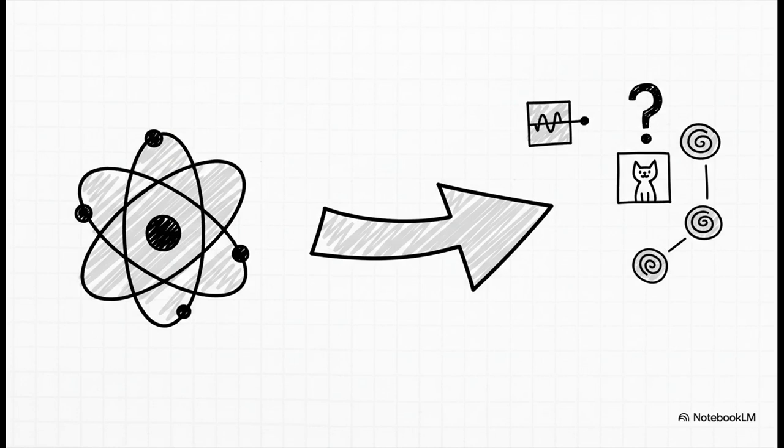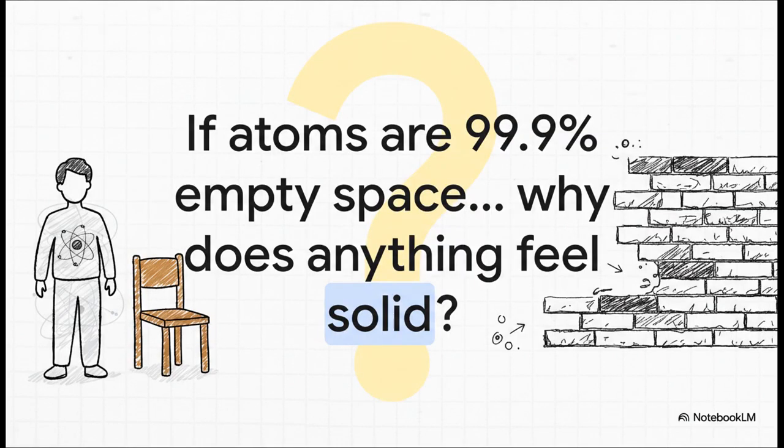With that one quantum leap of imagination, Bohr didn't just save the model of the atom. He basically kicked the door wide open to a revolution in physics that would completely change our understanding of reality itself. Which brings us right back to our first question, but now it's even weirder, isn't it?